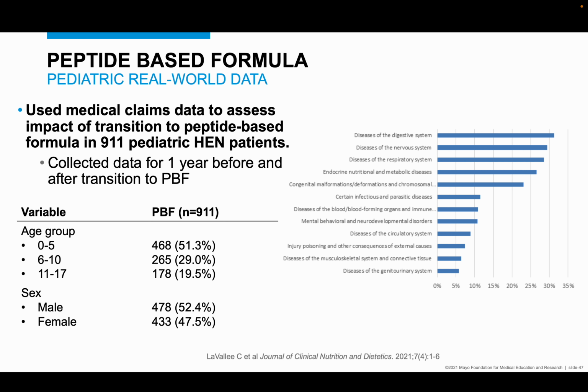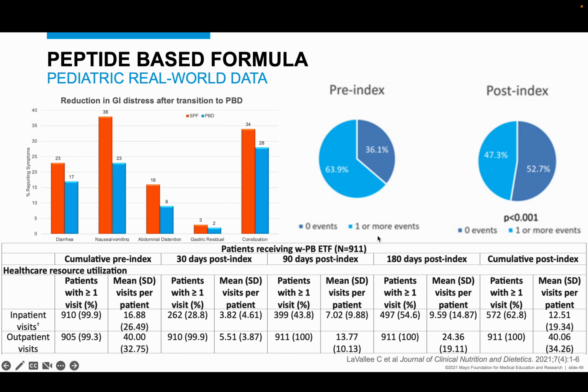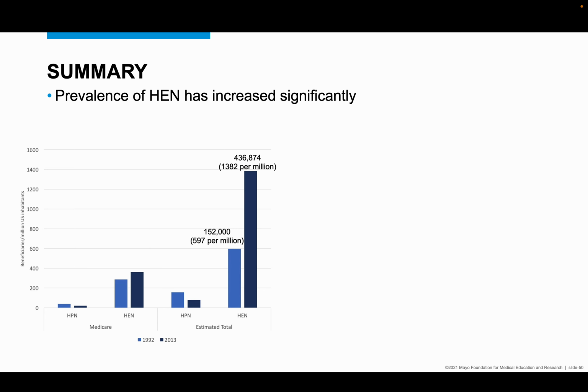Right? Same thing in the pediatric population. You start to see the pattern, right? Dramatic reduction in GI distress, GI symptoms before and after. Same thing with healthcare utilization.